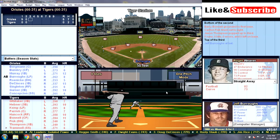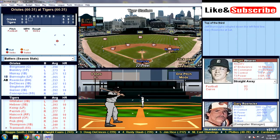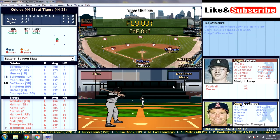He's going to face Jeff Burrows. Burrows is going to get a base hit down the left field line, and he holds at first. So all 3 innings of the game, the leadoff hitter's got a base hit. And that's a trend we do not want to continue. As Renicky pops out to short, and that's going to be the first out. So it's going to bring up Doug DeCinces, who had a home run. That was his team-leading 15th home run in the first inning.